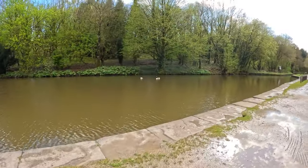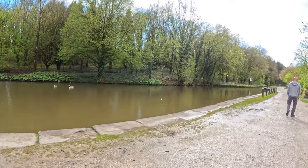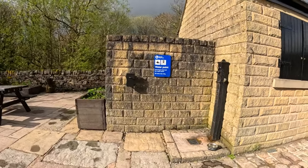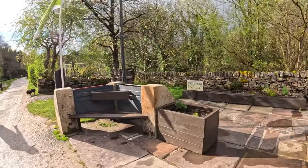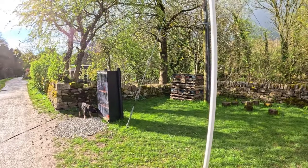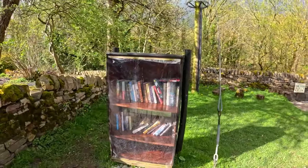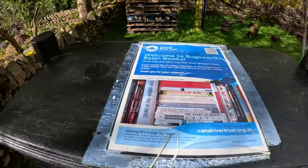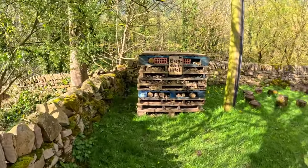Oh, it's really nice round here. Some geese. There's a water point. Herb garden. And here comes the rain. Bunker's Hotel. A little library. Oh, how good's that? And Buxworth Hotel.